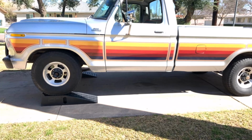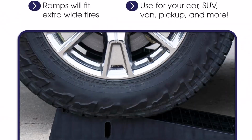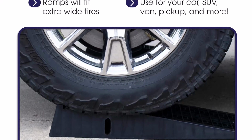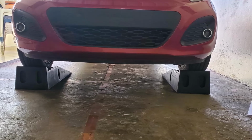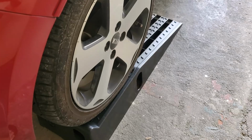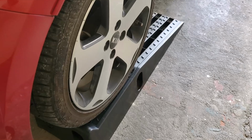Whether used for oil changes, inspections, or other maintenance tasks, they offer a dependable solution for elevating vehicles. The BISupply Vehicle Service Ramp Set is a valuable addition to any garage or workshop. Its heavy-duty build, weight capacity, and practical design make it a practical option for resolving maintenance challenges effectively and safely. This set ensures effortless car lifting for a variety of needs.